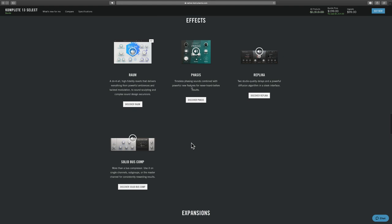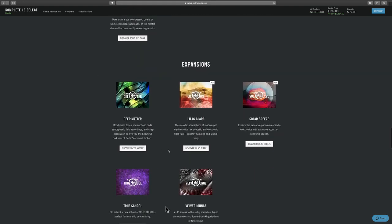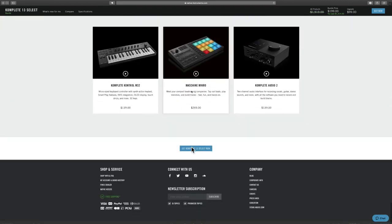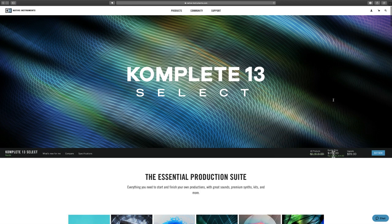Here are your effects. Love this Solid Bus Comp. And then all of your expansions. Again, these are all Maschine expansions. So let's look at the price: it is $199, and then if you were to upgrade, you would upgrade at a price of $99. Now, you have to check if you're eligible.